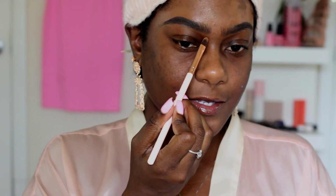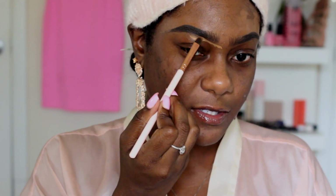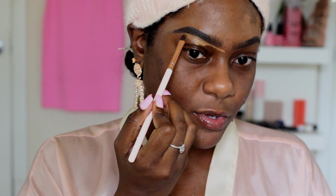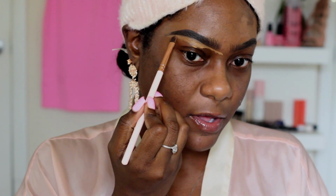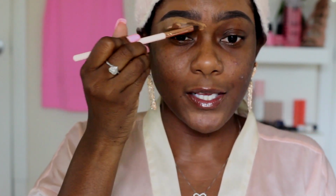So this next concealer, which is LA Girl Pro Concealer in Fawn, is what sets the look off to me. So I am going to go ahead and shape my eyebrow and clean my eyebrow off with this concealer. This gives my eyebrow a lift, which I absolutely love.